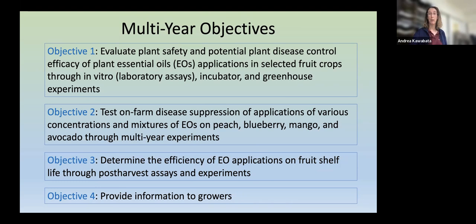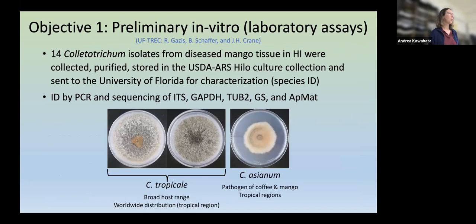Okay, so we collected 14 Colletotrichum species isolates locally, so actually causing disease here in Kona, purified them, stored them in our culture collection, did some work, but then also sent them to Florida for them to actually characterize. So all of the Colletotrichum species ended up in Florida from avocado and mango to do comparisons to actually see what species are causing disease.